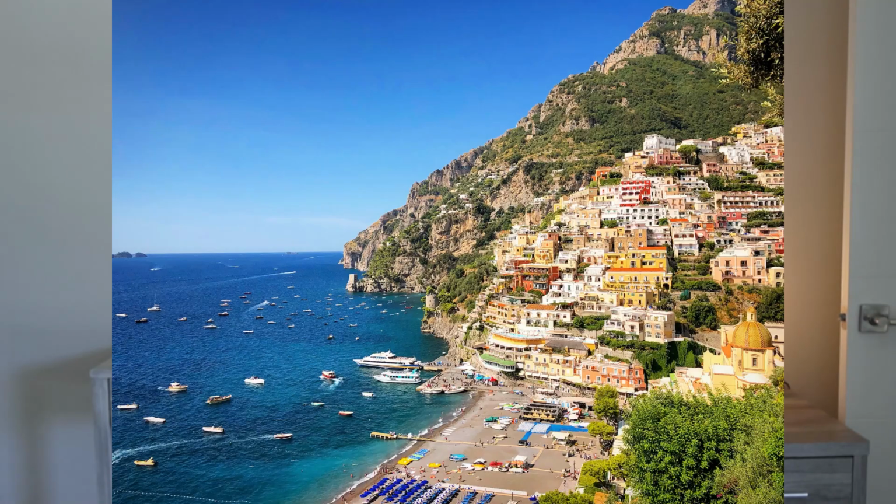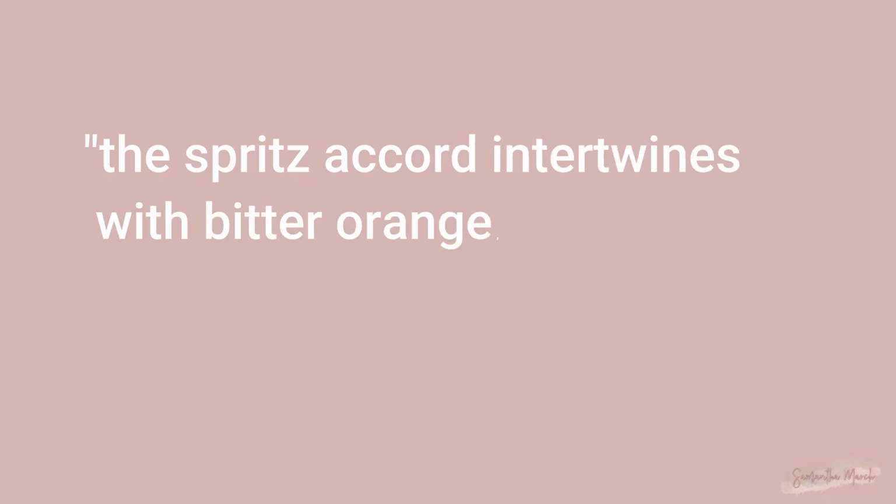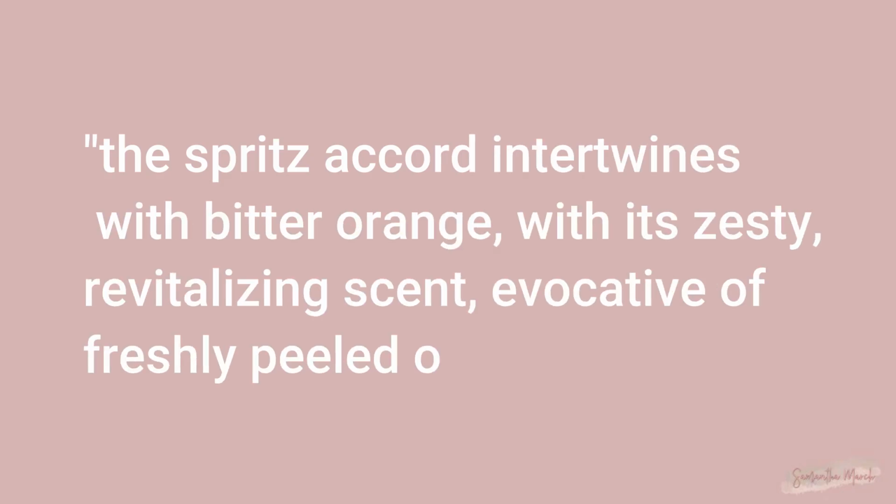The scent type is fresh citrus, and it says the Never Ending Summer transports you to an eternal summer on the Amalfi Coast. The unisex fragrance is designed to capture this region's uplifting essence. Never Ending Summer delivers a fresh citrus scent infused with the mood of a vibrant summer escape. So we are supposed to be capturing the essence of an endless Italian vacation. Never Ending Summer is shaped around the unique Italian Spritz Accord, with the signature cocktail instantly recognizable for its uplifting citrus notes. The Spritz Accord intertwines with bitter orange with its zesty, revitalizing scent, evocative of a freshly peeled orange, and the vibrancy of vetiver, whose sensuality captures Italy's earthiness. As the name suggests, this perfume is perfect for the summer season but can be worn year-round.